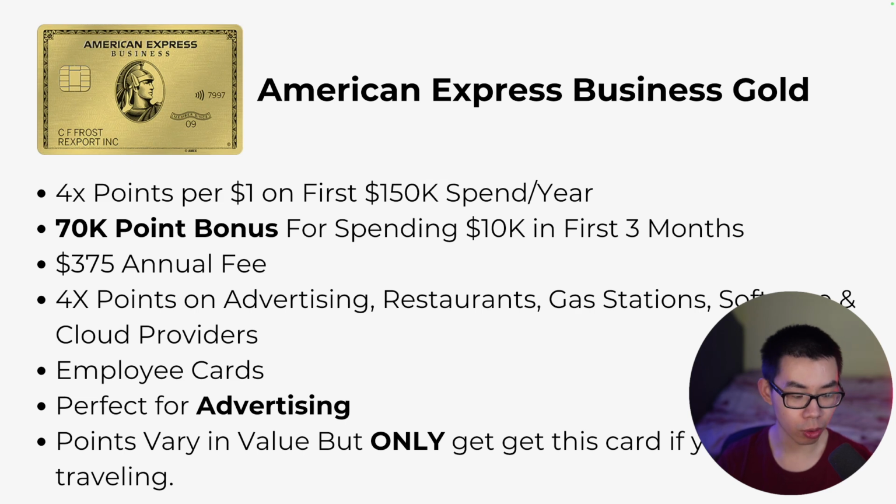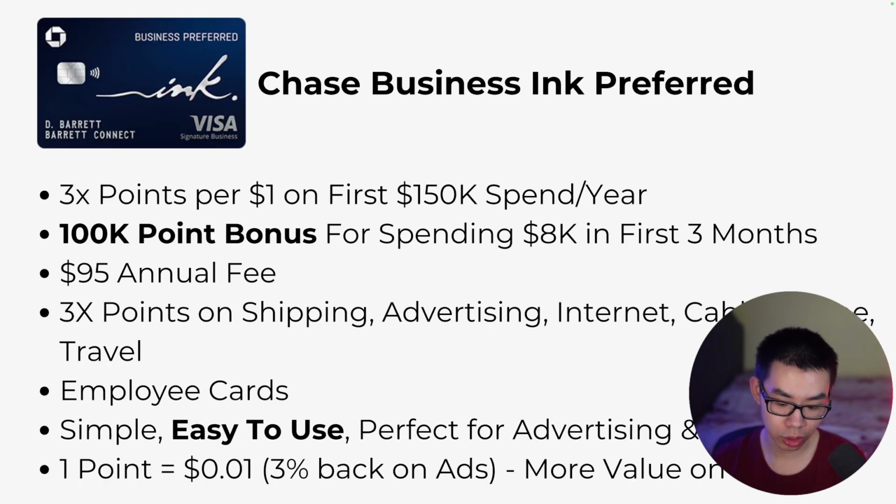The Amex Business Gold is a baller card, meaning if you're spending crazy amounts on ads per year, then this could be worth it to you. And if you travel, of course. If you don't travel, stick with the cash back, just because you can get 10 to 20K if you're doing like $700K to $1 million per year, and that 10 to 20K of total annual cash back is free profit.